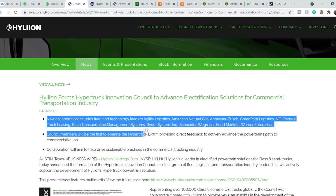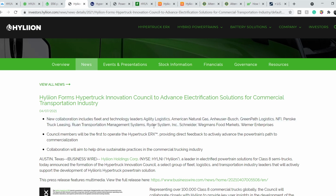New collaboration includes fleet and technology leaders, Agility Logistics, American Natural Gas, Anheuser-Busch, Green Path Logistics, NFI, Penske Truck Leasing, Ruan Transportation Management System, Ryder System Incorporated, Schneider, Wegmans Food Markets, and Werner Enterprises. And let me remind you that this company has 1000 pre-ordered systems.